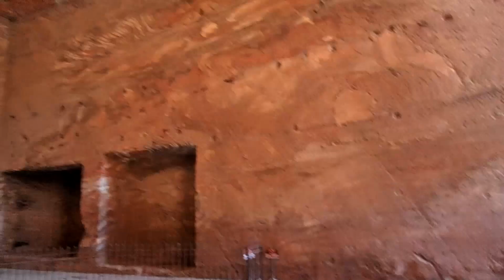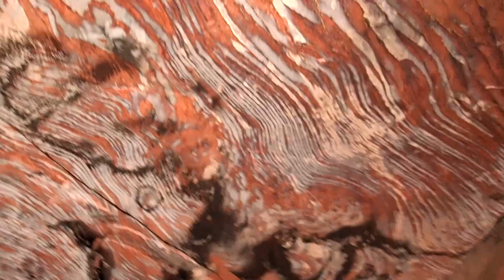This is what the locals call the courthouse, but it's not. They call it that because the sections here feel like a courtroom. It has a beautiful ceiling, natural colors. The black is, not sure if it's fire, could be fire, burned rocks. And of course the different colors in the rock come from different elements like iron, sulfur, chemistry. But the Romans turned it into a church.